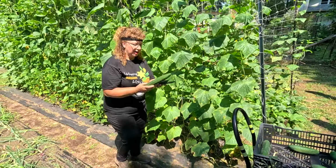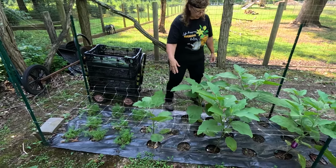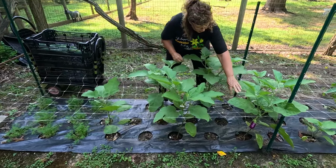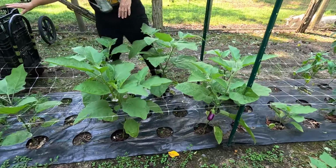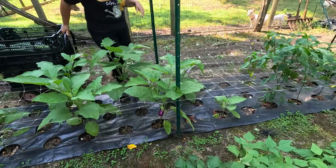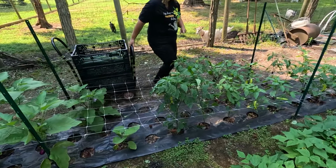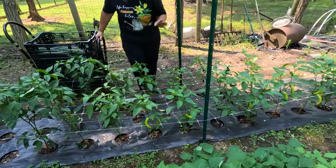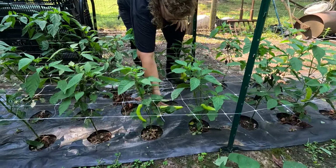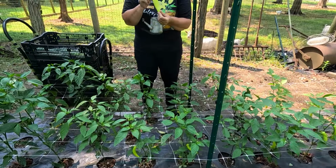All right, so here we have another bed. This one has dill at the end, and we have lots of eggplants planted here. They're not big enough yet, but I got an eggplant started. And then I have hot peppers down here. I have poblanos. I have mostly Hungarian wax peppers. I use these in everything.